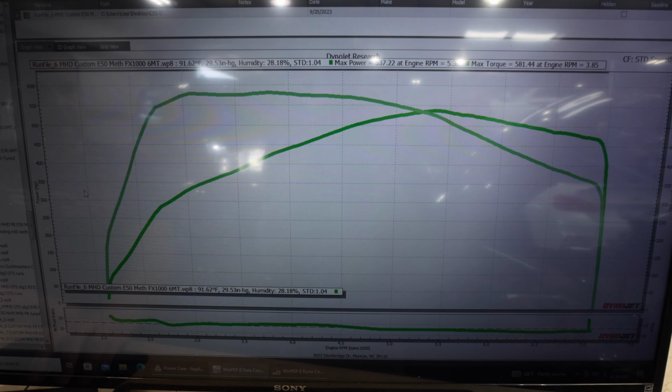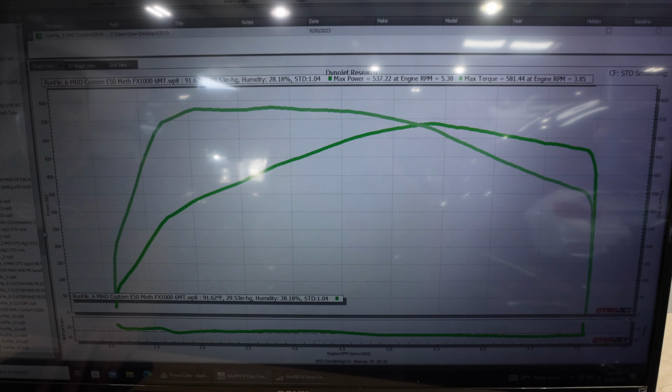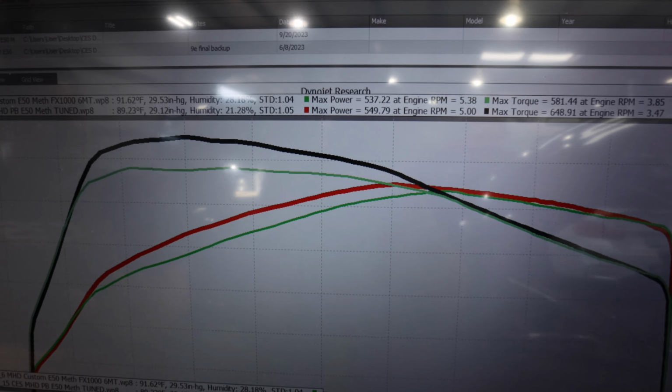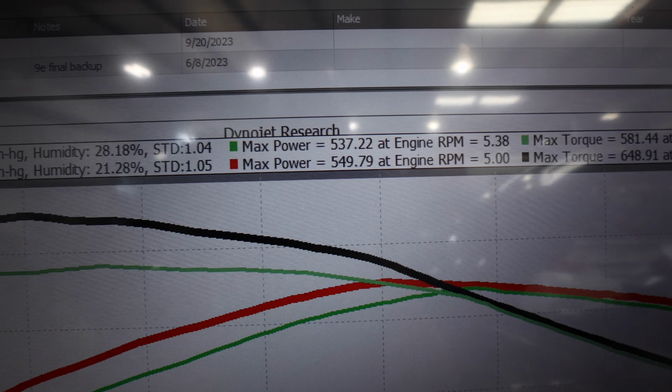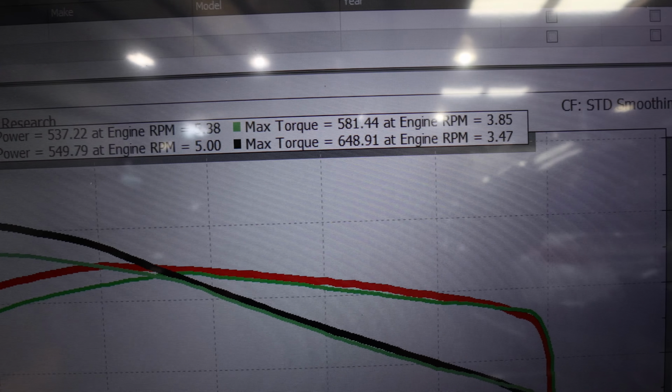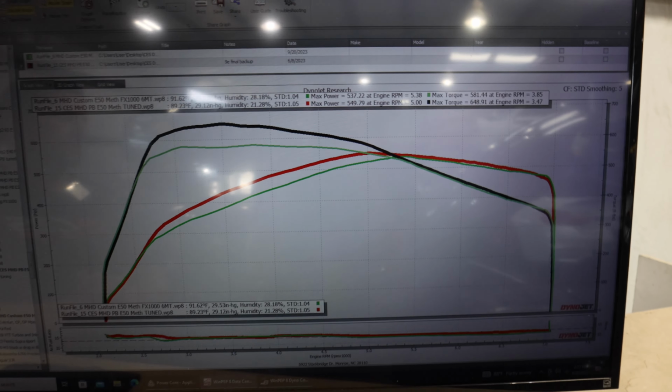But we actually wanted to push it and see how far we could take it with the tuning, and this was our maxed out version of the torque that we did out of the car with the FX1000 clutch upgrade. So it was a 650 torque, 550 wheel horsepower car with stock turbo, E50 blend, our meth injection kit, doing a single jet with 100% M1.